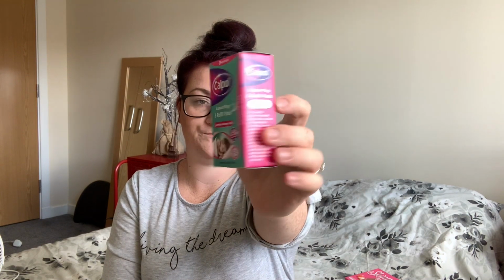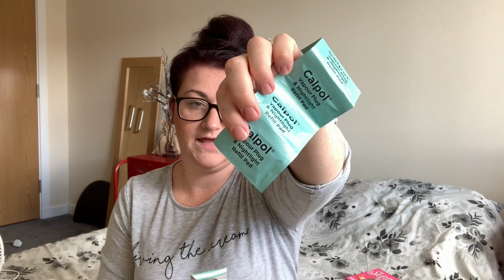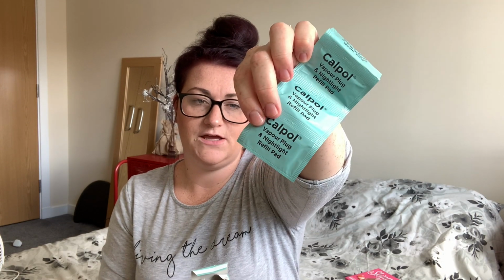Then my son and my daughter, whenever they have a cold, we use the Calpol Vapor plugins. So I like to buy these little Calpol refill pads. You can get them at your chemist, but they can be quite expensive. Home Bargains and B&M are usually a little bit cheaper. They're just little foam pad things that you put into the plug, and then you leave it plugged in overnight, and it gives this really nice sort of Vicks smell. You'll get that in your room, and it obviously helps with the whole congestion and having a cold.